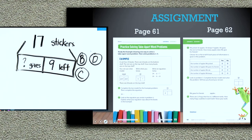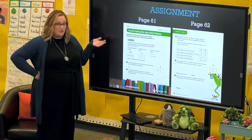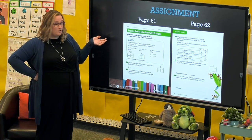All right, second graders. Excellent job today doing our subtraction story problems. Meet me back over at the smart board and take a look. Here's what you're going to do today. You're going to work on page 61 and 62, and it's just what we were just doing, all right? So you're going to work hard on that.